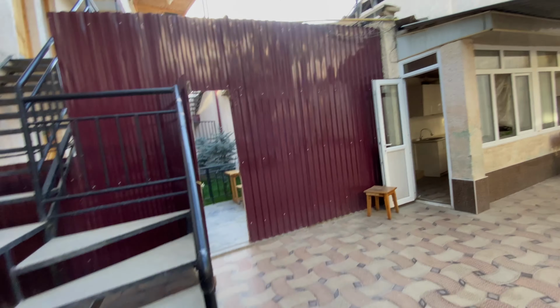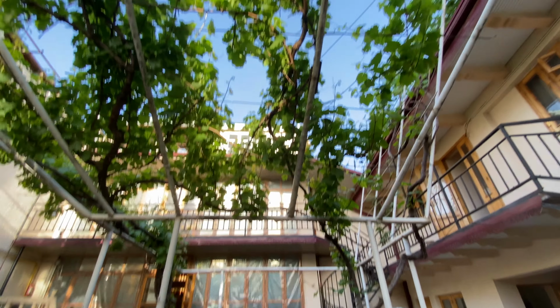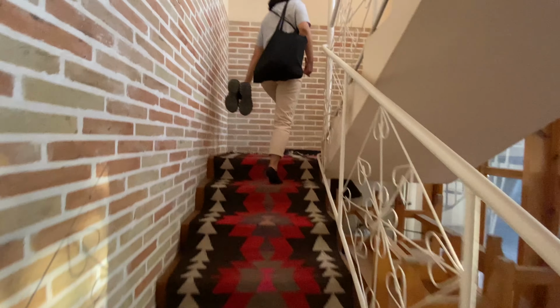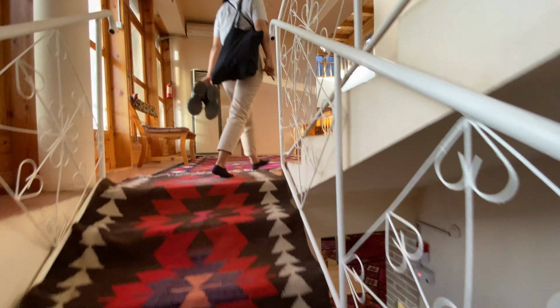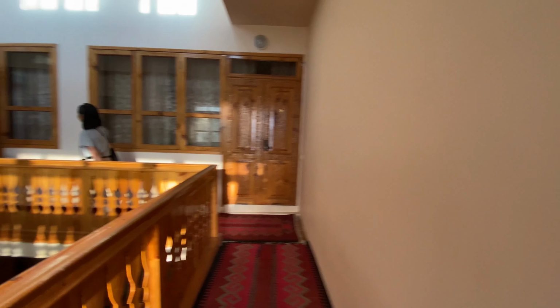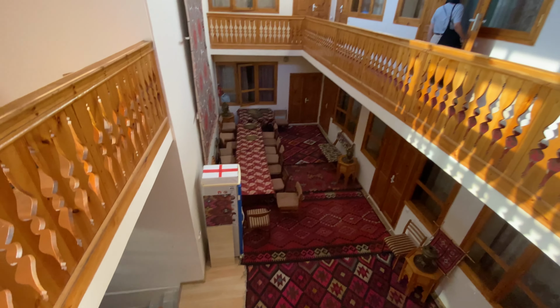It's like you enter, but you're inside, half outside. And this place especially has a nice little green space in the middle with trees. I don't know what kind of trees these are, but they look like grape or some kind of fruit. We'll see. So as usual, take off your shoes here because there's carpets. And he's gonna show us to our room. It's pretty cool, eh? Down there is like the main sitting area. Maybe that's where breakfast is served.